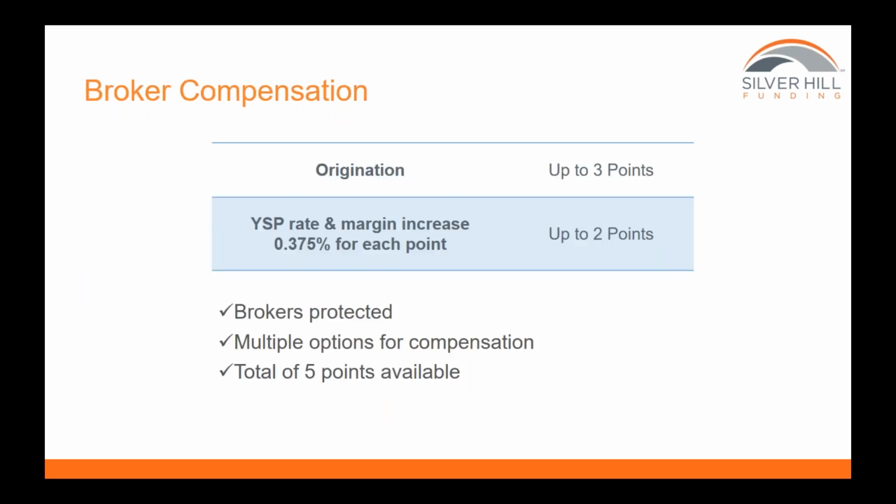Now, here's the important part for you guys, brokers. You can make up to 5 points with our loans, as long as they're under $1 million. Anything over $1 million, the cap is 3 points. But you can charge up to 3 points origination and up to 2 points in yield spread. Okay? And again, that yield spread portion gets wired or mailed or FedEx'd directly to our brokers outside of closing. It is not part of the closing statement. It is on our broker fee agreement that we have between Silver Hill and our brokers.